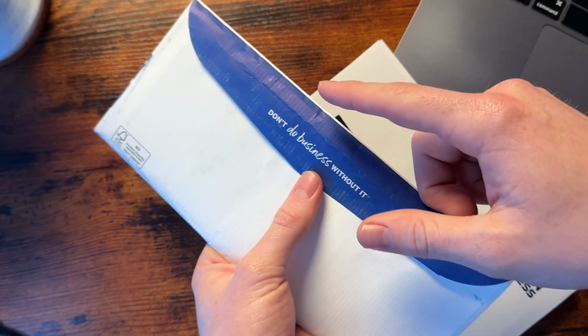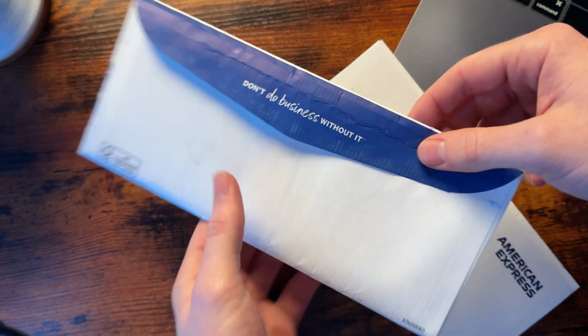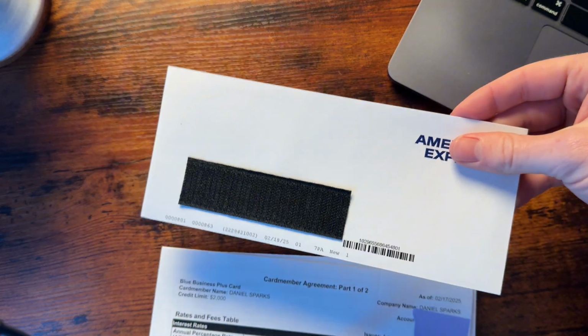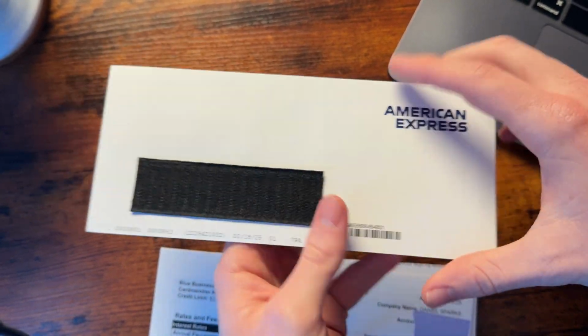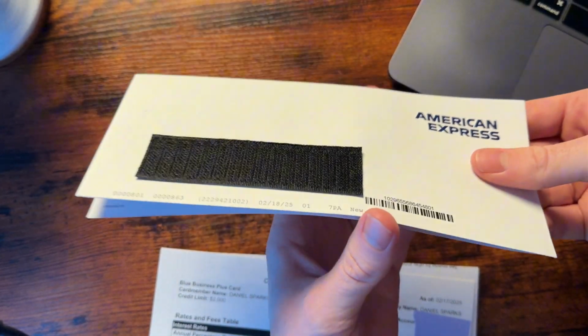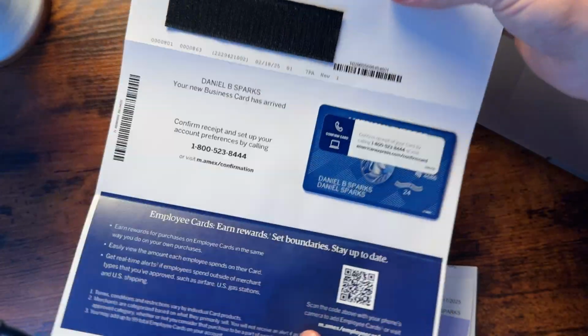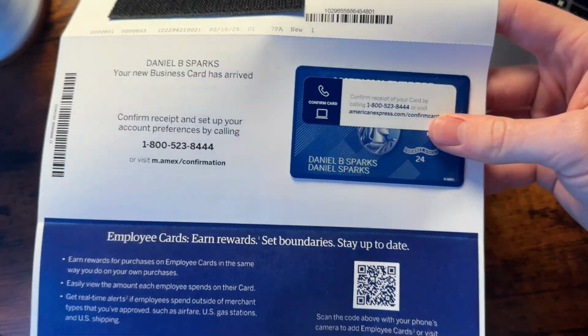So on the back of the envelope, it says, "Don't do business without it," which is probably what I'm going to be doing for the next year or two. So obviously I blanked out my address. If you guys want to send me some fan mail or something, maybe I'll unblank it. No, I'm just kidding. All right, so here is the first look at the card.